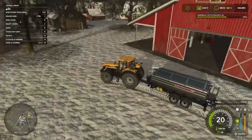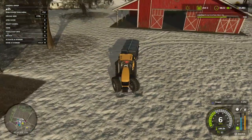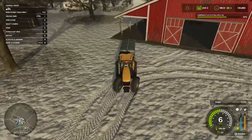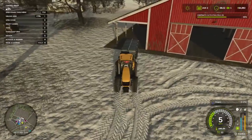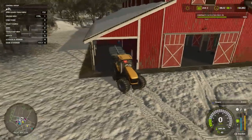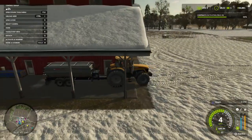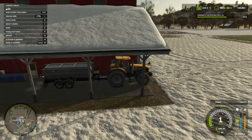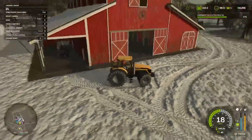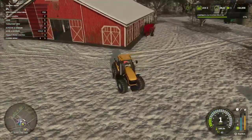I think right now we'll just tuck this trailer under the overhang here. It'd be cool if we could put the grape processing part under here, but it doesn't allow us to do that. So this is a good place for this to sit. And get them backed up between the doors. Okay, perfect. Now I'm going to grab this back here because it needs filled up.